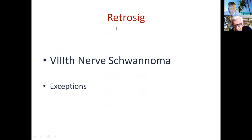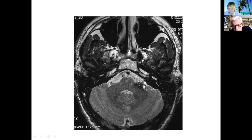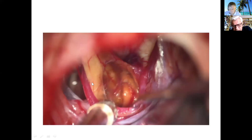The option is retrosigmoid, which is very popular and like a working horse. But in my hands, the retrosigmoid approach is for eighth nerve schwannoma only, and some few exceptions. Let's see, like this small cavernoma of the eighth nerve. It was really done by the retrosigmoid approach because no other approach would be fine.